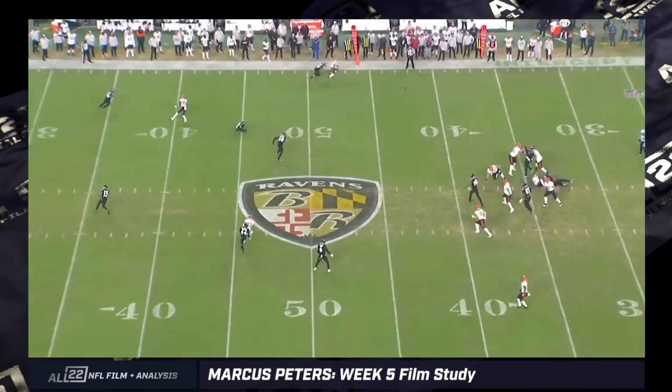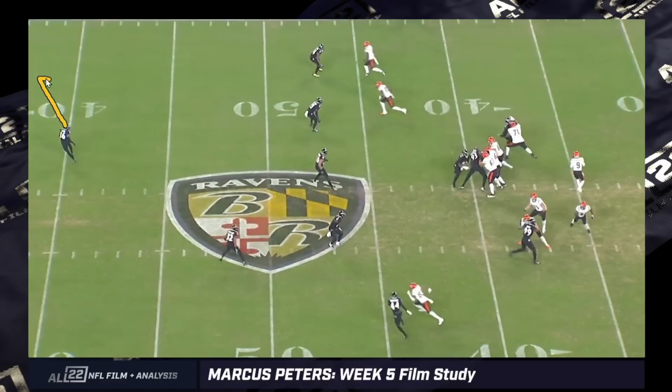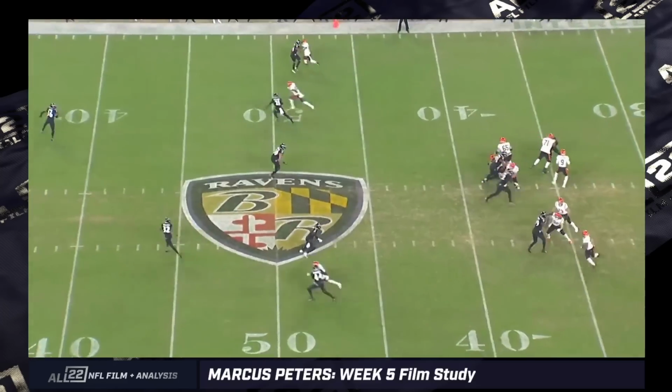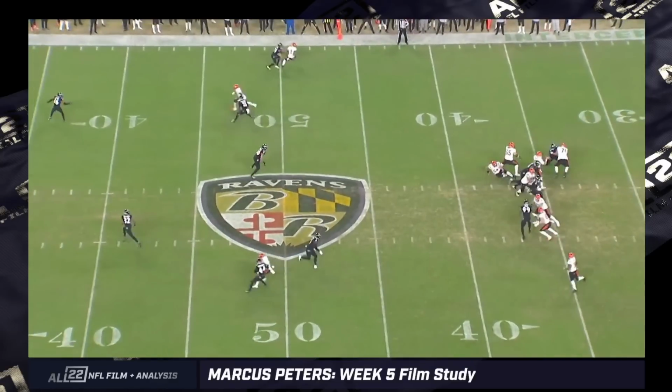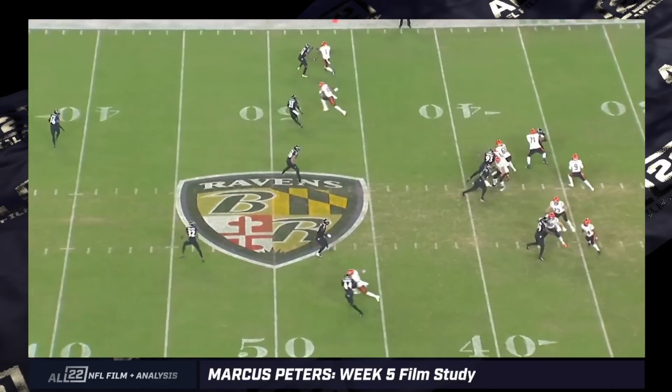Man to man, looks like there's help over the top in terms of Chuck Clark rolling high. So he knows he's got help over the top. That means he can be real aggressive in this area here. And he does so. He was very handsy. I wouldn't be surprised if there were people who said he got away with some holds, some pass interference calls. But look, Ja'Marr Chase is basically shoulder barging him right now. So it was a physical game.